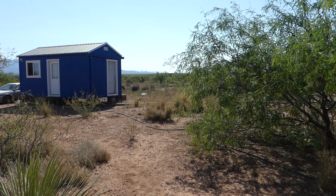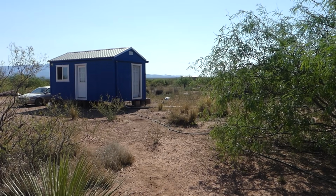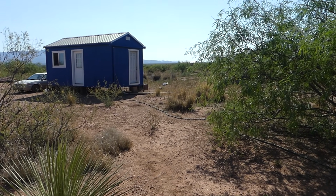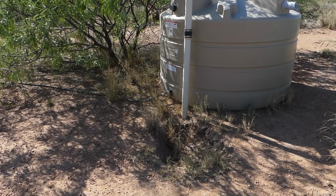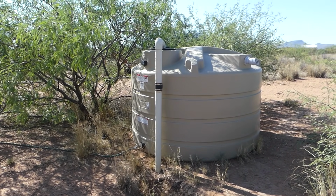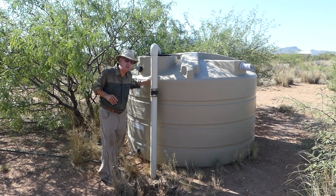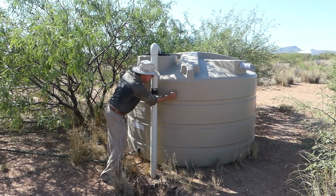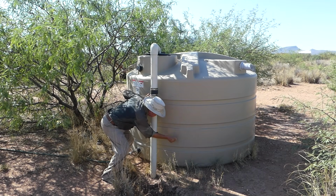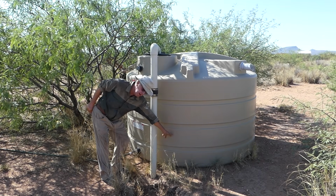So as some of you may know, I get most of my water right from my roof on the little cabin. Goes about 45 feet underground and then over into my cool little 1,200 gallon tank. So we haven't had any serious monsoon rains yet, and so this tank only has about this much water in it.